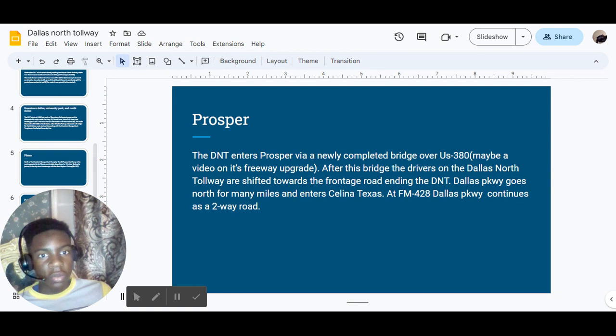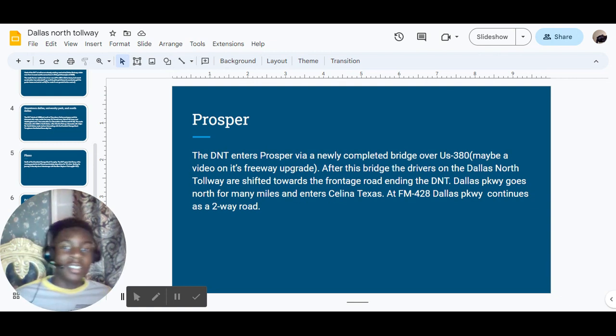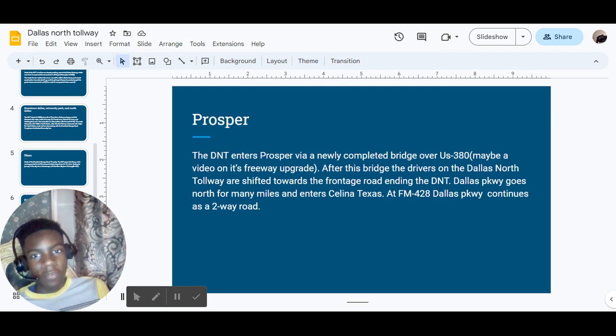Yeah, and this is north of that. They finally got a view on this. This just appeared out of nowhere. It took them months to do this. But as you can see, this is north, and it's kind of split into two. This will eventually become a two-way, so there will be another front road. But as of now, you can finally see the Dallas North Tollway north of FM 428 as it journeys on to North Texas.